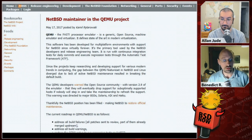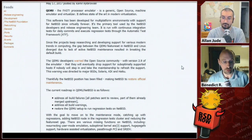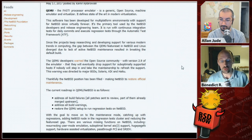It is run with continuous integration tests for daily commits and executes regression tests, through the automatic testing framework ATF, which the FreeBSD project also imported. And the QEMU developers warned the open source community with version 2.9 of the emulator that they will eventually drop support for suboptimally supported hosts if nobody will step in and take the maintainership to refresh the support. This warning was directed to major BSDs, Solaris, AIX, and Haiku.